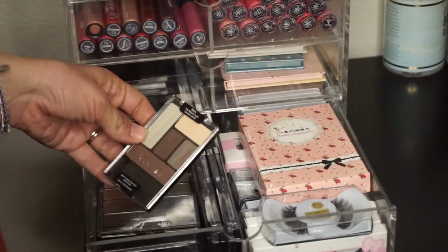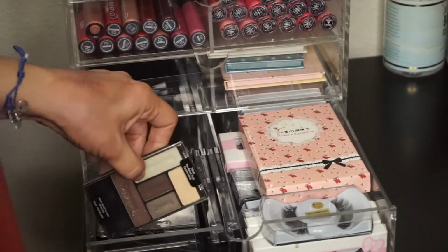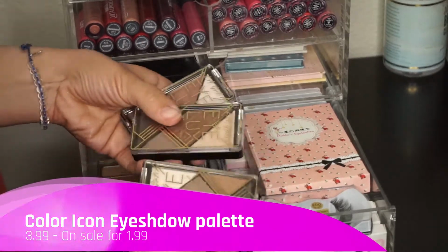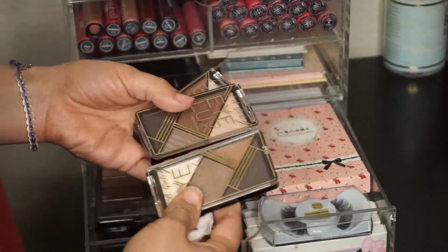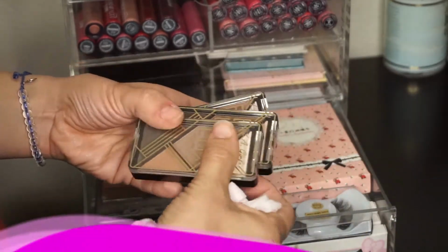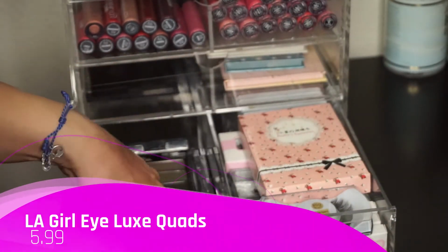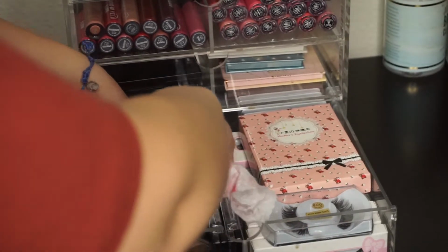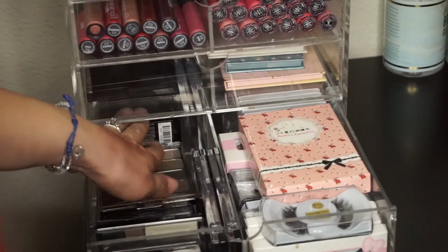I have another Wet n Wild one. This is the Naked Truth, which I still want to use in a video. And then I have the Eye Luxe palettes. Not Wet n Wild, LA Girl Eye Luxe. LA Girl probably has my favorite drugstore eyeshadow formula, at least in the quads. I haven't tried their other ones.